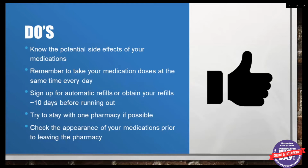Also, if your pharmacy allows for automatic refills, take advantage of this feature so that you never run out or are late on refills. If your pharmacy doesn't offer this, make sure to call in approximately 10 days before running out. It's a good idea to refill a little earlier than when you need it, just in case the doctor needs to renew the prescription, the pharmacy needs to order more medications, or if you refill by mail.